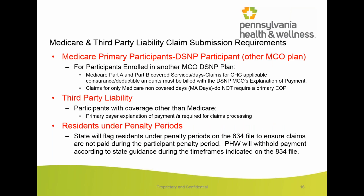For participants enrolled in another MCO DSNP, covered services and days and claims for CHC applicable coinsurance amounts must be billed with the DSNP's MCO explanation of payment. So if the claim comes in and their Medicare is another MCO, we do require the EOP with that. Claims that are only Medicare non-covered days do not require a primary EOP. If the participant has coverage other than Medicare, primary payer explanation of payment is required for claims processing.